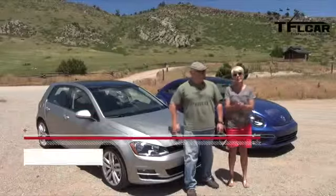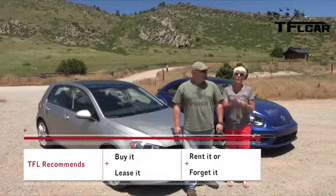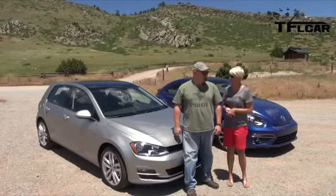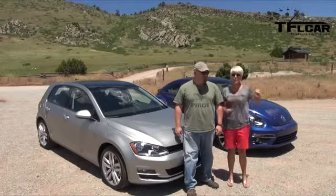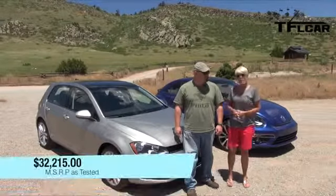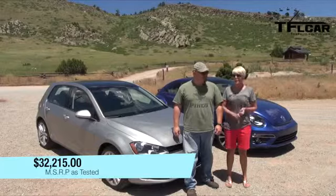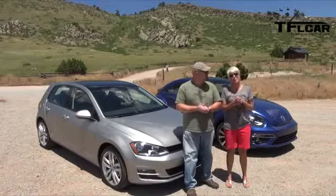So on the TFL scale of buy it, lease it, rent it, or forget it, I have to give the 2014 Volkswagen Beetle Turbo R-Line a very, very enthusiastic buy it. It comes in at about $32,215. It's really fun to drive. It's got that awesome turbo. The steering on it is great. I just wish that I could get it in the manual.